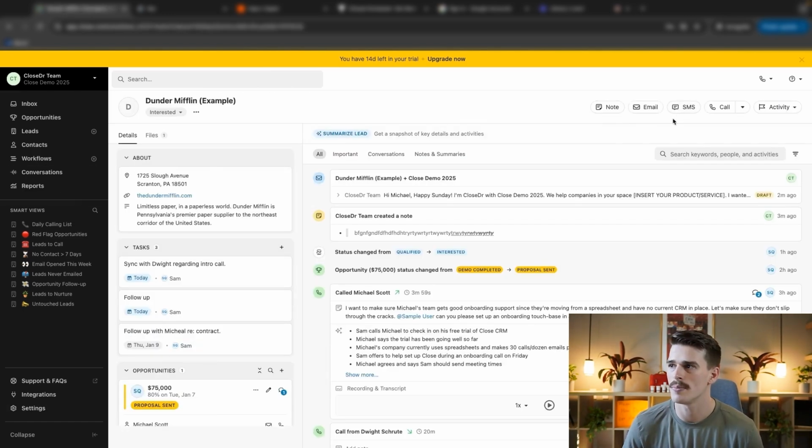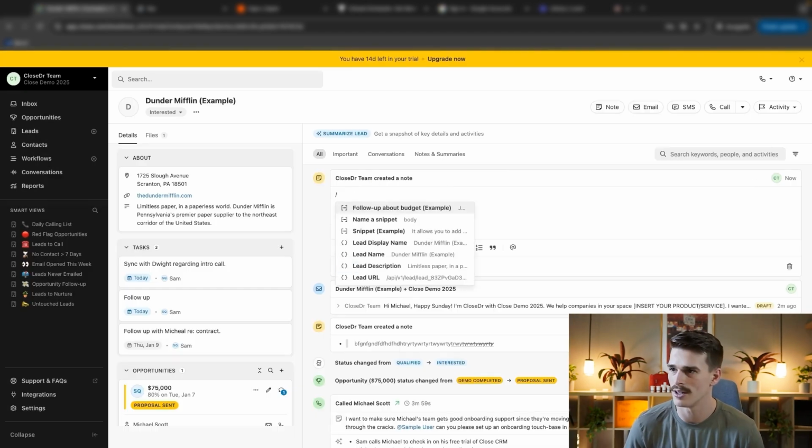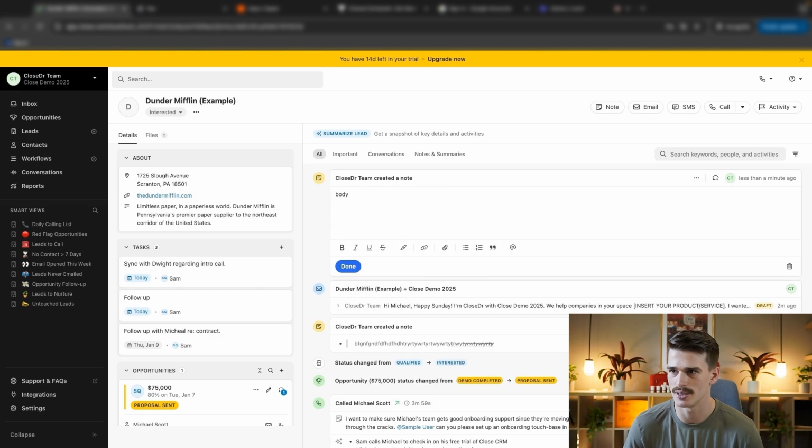And I go to send a message, or I go to leave a note, because I don't have A2P. And I have my snippet. That's how I can insert that. And I can use that with just this little backslash here to get it in there quicker, you know? And you can obviously do that for longer things, more than just one word.